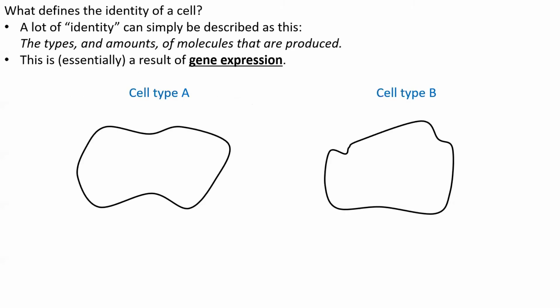So let's have a hypothetical cell type A and cell type B. They have an identity, which here I'm just going to say is the types and amounts of molecules that are produced. I think that this is the easiest to verify in terms of what a cell identity is.